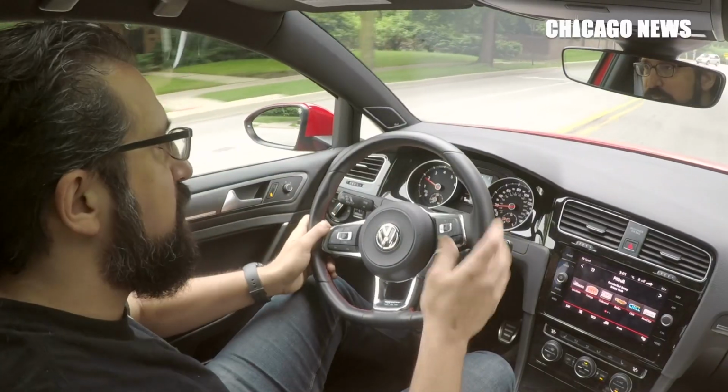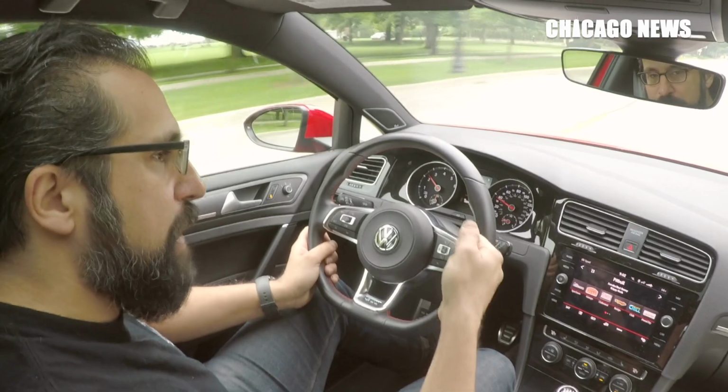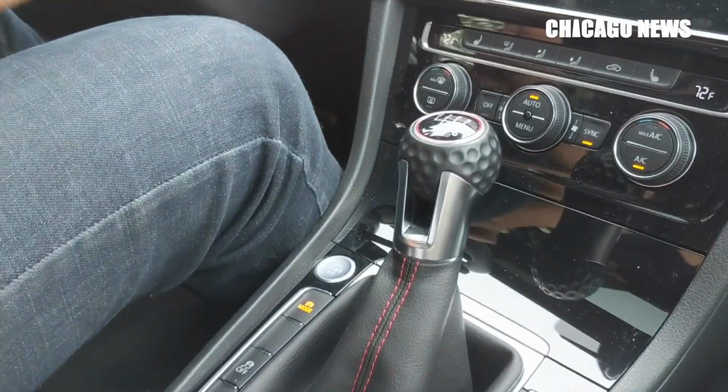Besides acceleration, a GTI is all about handling. You know, and this new version is absolutely fantastic. You've got tons of grip, not just entering the corner, it rotates perfectly. You go to put the power down, it's got great traction coming out. One thing you might want to do if you have a GTI like this is put a lawyer on retainer because you're probably going to get a couple speeding tickets.